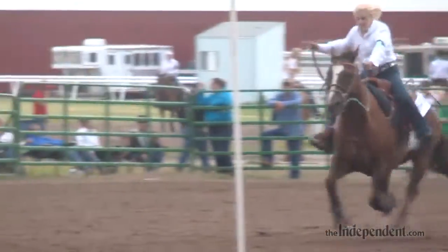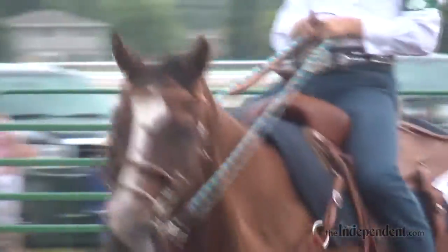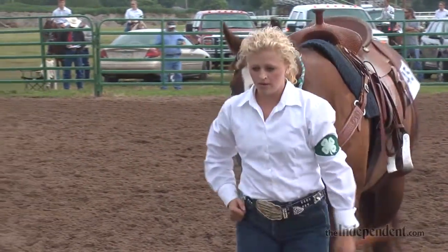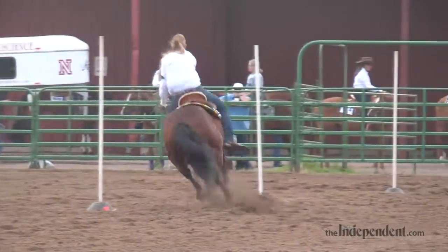We've got 40-some in each of the junior classes. The pole bending has 40-some in junior poles and 40-some in senior poles. There's some more barrel racers. I think there's 60-some junior barrel racers and 60-some senior barrel racers.